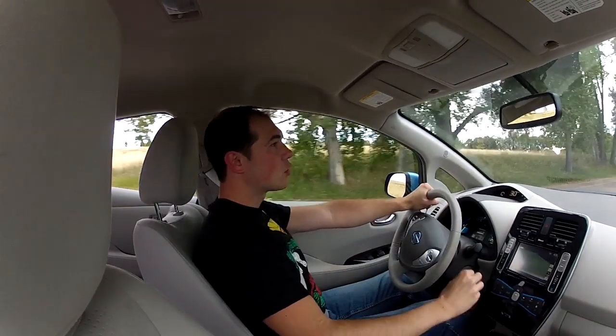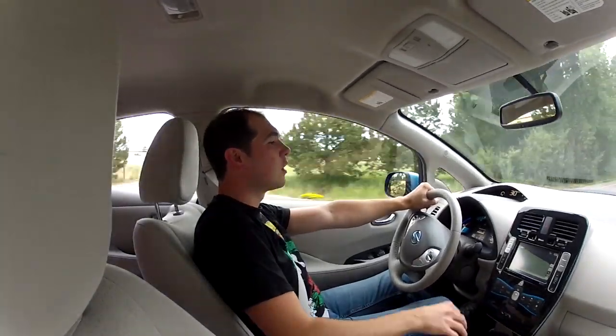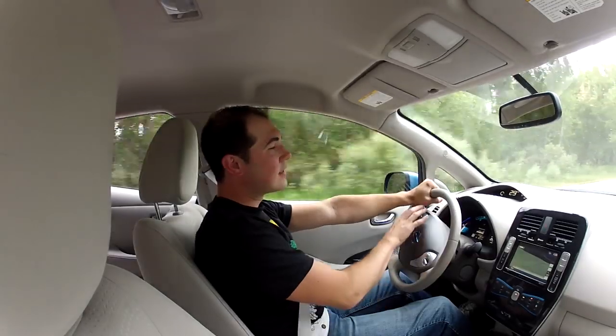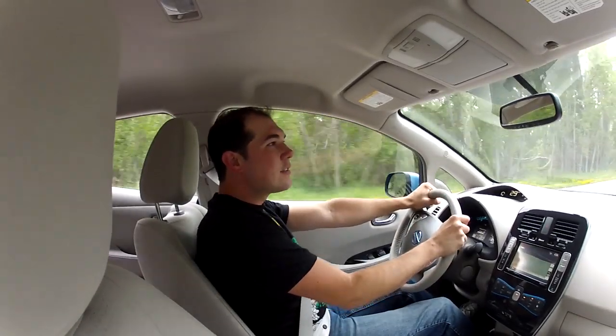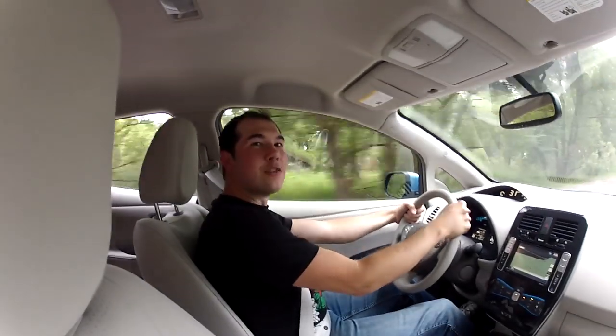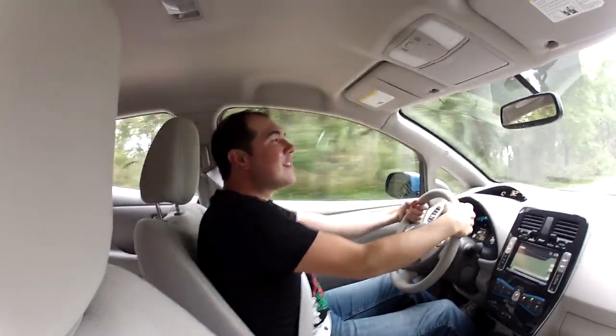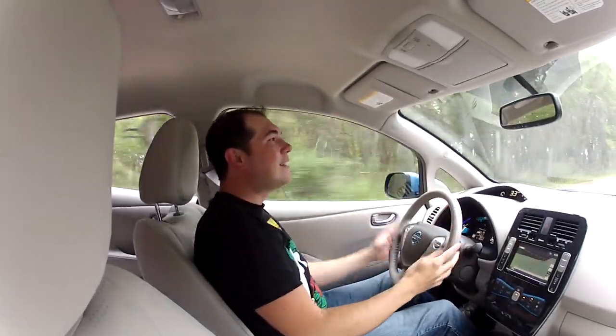You can reach all the controls. They're logical. You know, the heated seats are here, the shifter, the radio. It's got steering wheel controls. It feels like a normal car, and I think that's the best part about it, is that it really isn't a normal car. It's an electric car. It makes you feel good that you're in this piece of great technology.